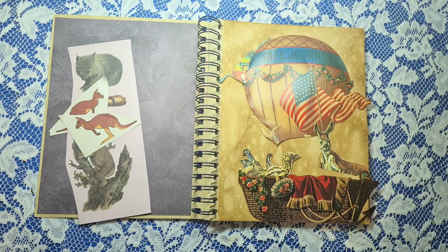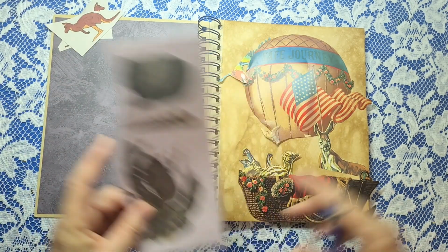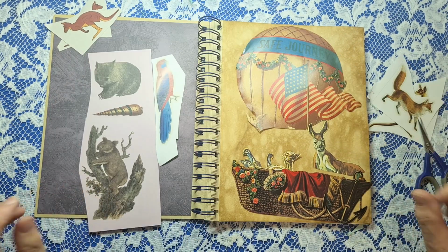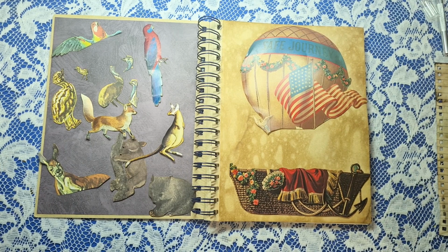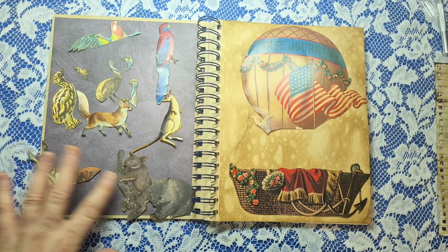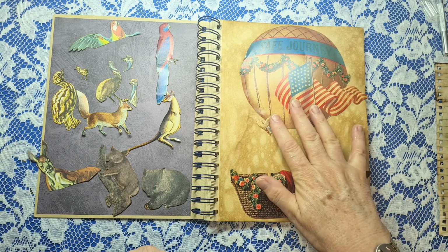Oh yeah, there is a koala here from the other book. So there's a koala, a kangaroo and a bird. Okay, trim these up and see how much more we need to find. Okay, I've cut out a bunch of animals. I'm not going to stick them on just yet. I haven't quite decided how that's going to work yet, so we'll just leave them there for now.